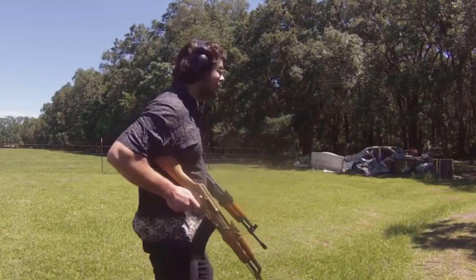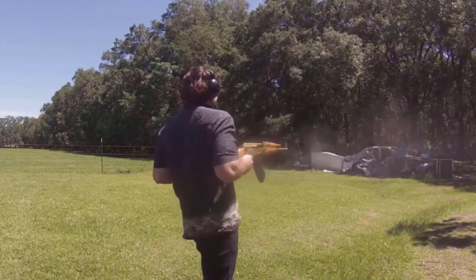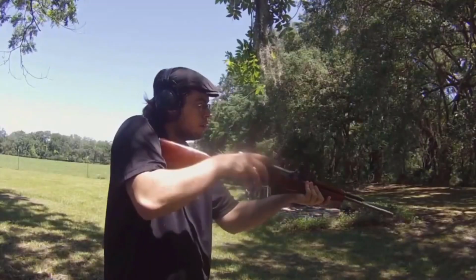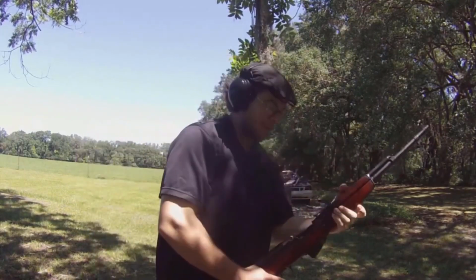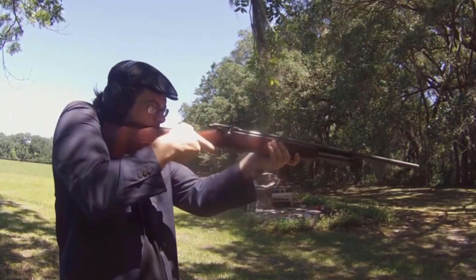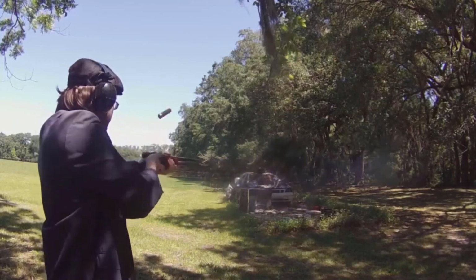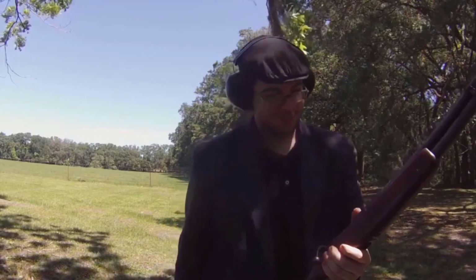Since I've done this. Bonnie and Clyde be damned. The poor man's Garand. Shame that bolt-action shotguns aren't more mainstream.